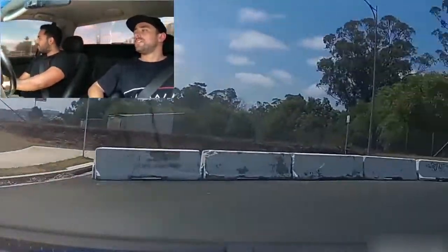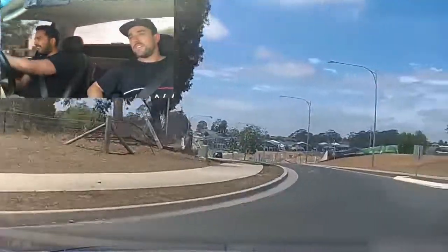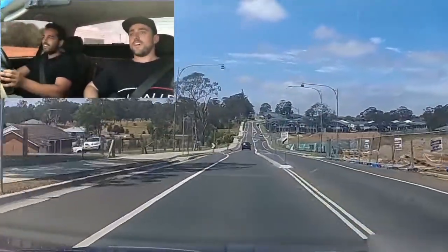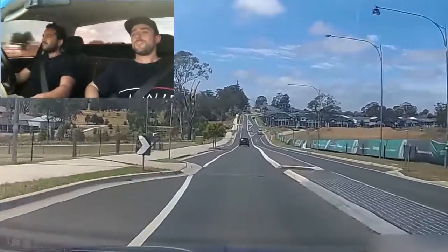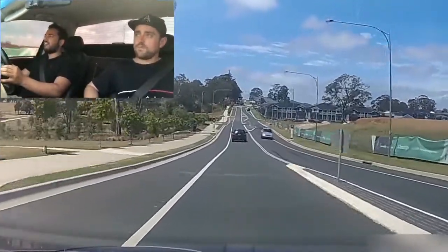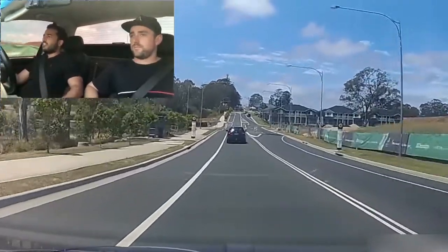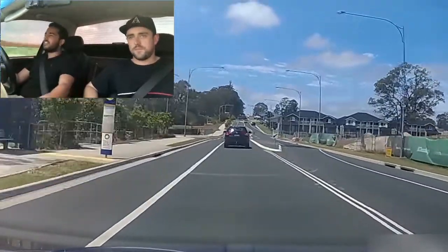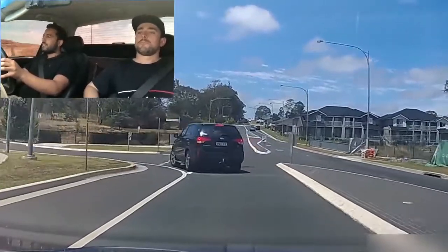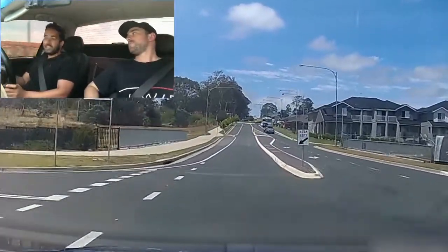But this thing still grips so well. Yeah, it goes alright in the corner. You've got fresh tires, new tires on it. Yeah, and yours has got a bit of tread on them, haven't they? Yeah, it goes alright. The only thing with these is they have an open differential in the rear. So, being an open diff, I think it's limited slip in this, is it? Yeah, it is.